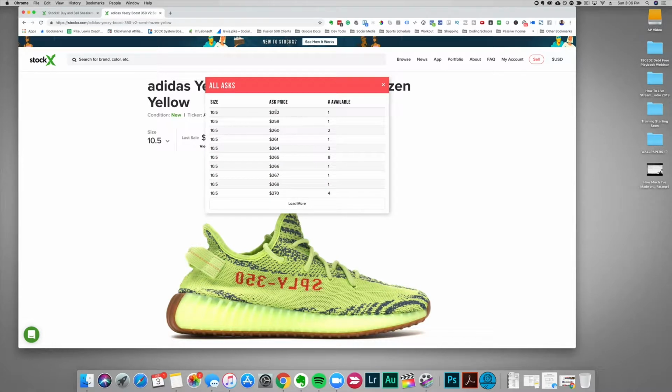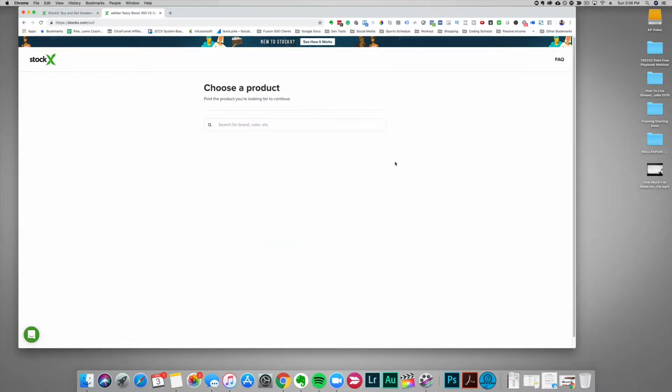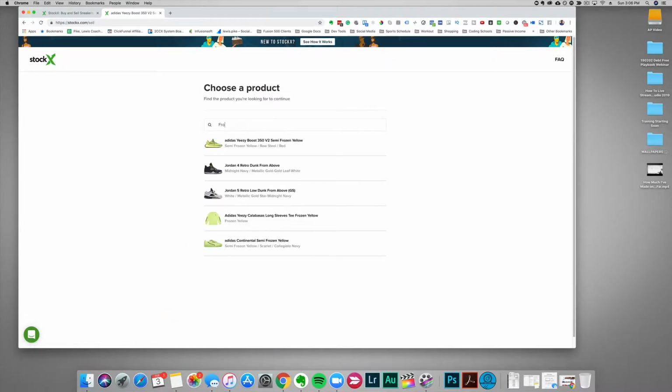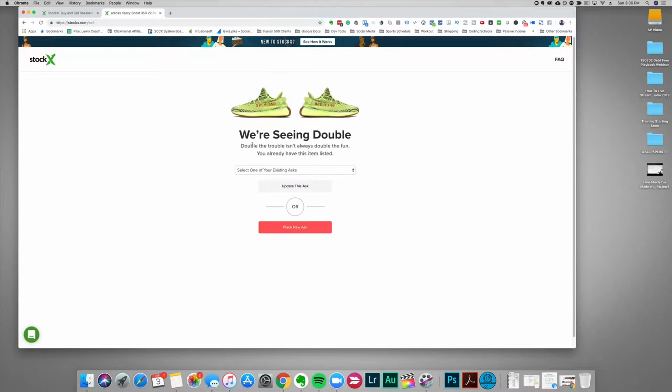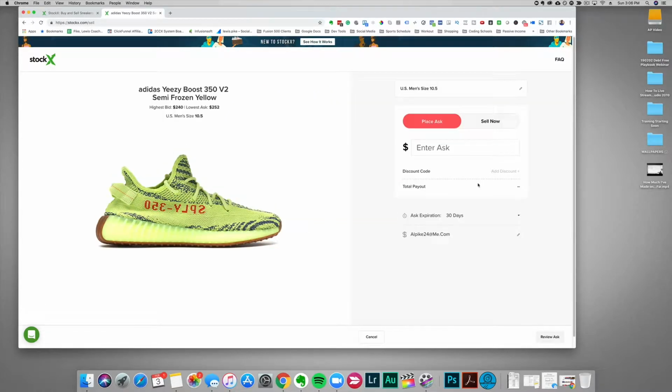price sale right now, so you can see what people are asking. There's one for $252, one for $259, and two for $260. I think I'm just going to go at the $260 price point for these, and let's go to sale, and then the frozen yellow. Let's place a new ask here and do 10.5 so you guys can see, and then I'm going to enter it for $260.